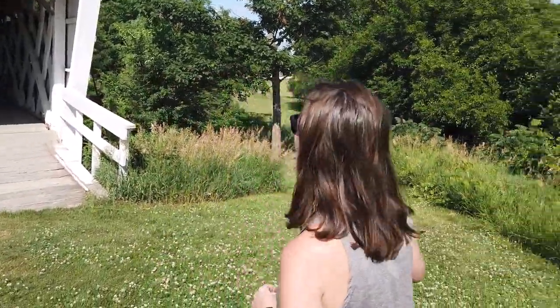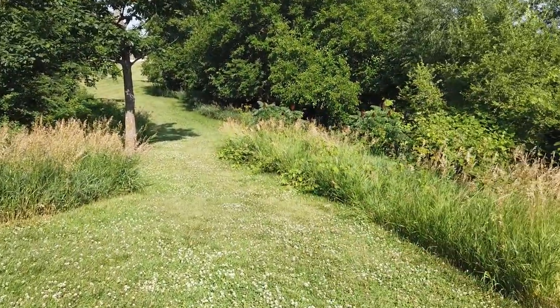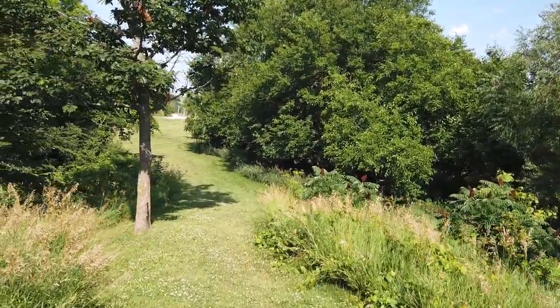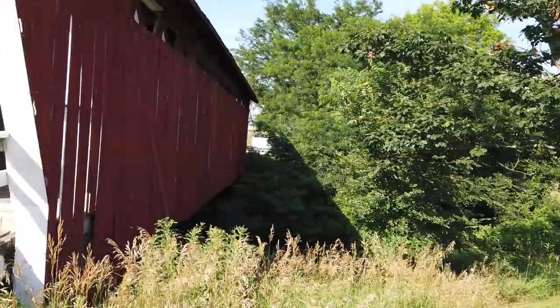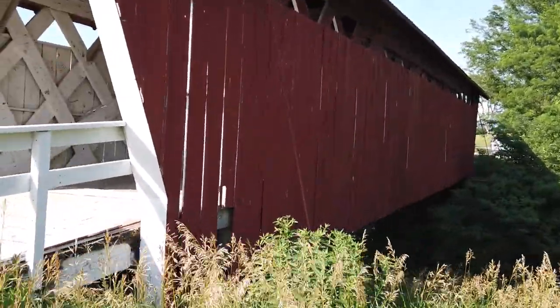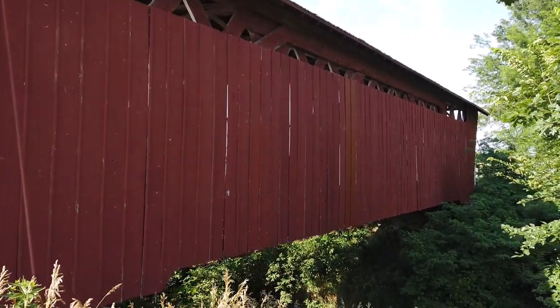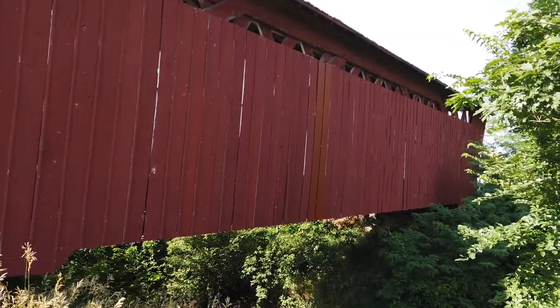Walk back through, or we could take this path down here. I think we're going to take this path down here and see what it looks like from the outside. That way you get to kind of see. Yeah, I love the lattice work up there, kind of making it like windows. That's very interesting, very neat.